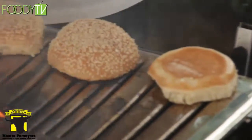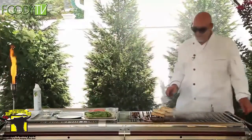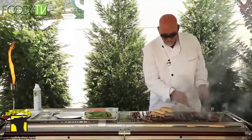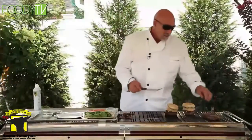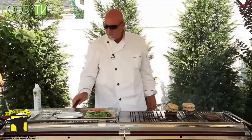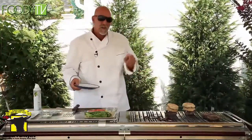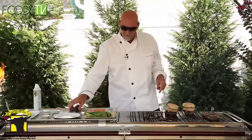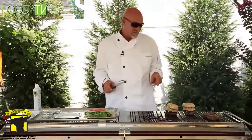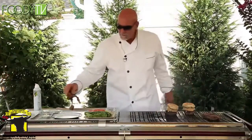Keep an eye on them because they're starting to go already. Stick them on the top. Bacon's almost done. All right, let's stick these back in the middle over here, or they're actually good. You try these burgers, you'll never go to the fast food restaurant again. Something else, when you're at home, you don't count your calories. You go out to restaurants, you count your calories. Bacon's done.